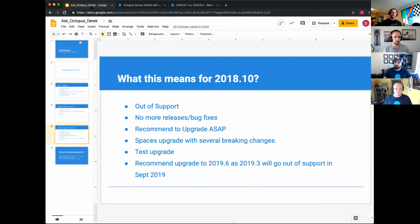Yeah, the big thing with 2018.10 to go into 2019.1, we added spaces, which was a huge change, but also there was a lot of permissions changes around that. So when you do your test upgrade, be sure to check that the spaces are working for you, but also the permissions. Other than that, I haven't heard of too many issues recently coming out of those upgrades.